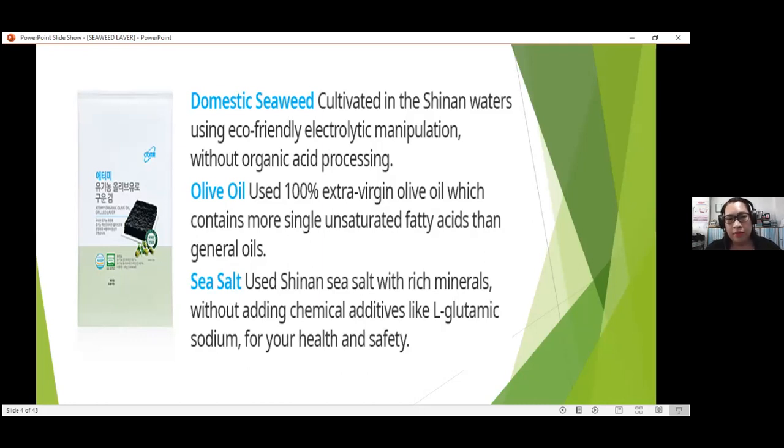And then pag sinabing electrolytic manipulation without organic acid processing, Shinan waters contain low sodium, but are rich in other trace minerals like calcium, magnesium, and sulfur. So with the electrolytic manipulation, nababalance siya because of the presence of sulfur in what we call sulfuric acid. Sulfuric acid contains hydrogen ions. And lumabas na po ang chemistry natin. Pag sinabi kasing electrolysis, it involves the use of salt. Para maging balanced po yung environment kung nasaan inalagaan tong mga seaweed nito.